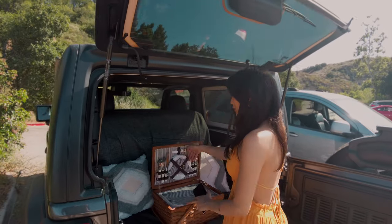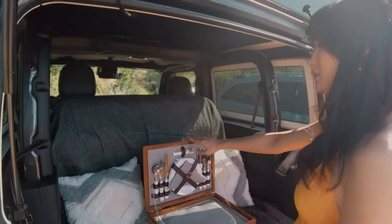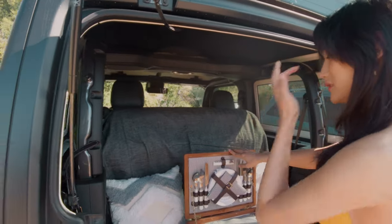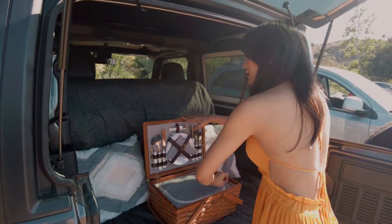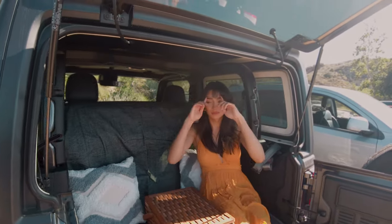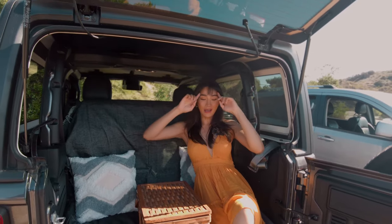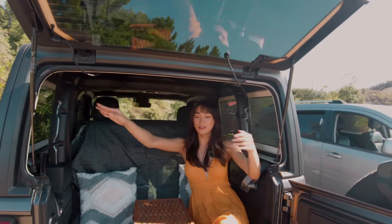Okay. Ooh. So we set up right here. I think next time we should take out that whole back seat for more space, because with this thingy, it takes up so much space you can't fit in. So this is our picnic spot, and over there we can overlook the whole valley.